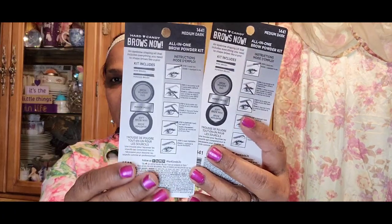Then there was these. And this is the medium dark 1441 hard candy brows now ultimate all-in-one brow powder kit. And it includes a mirror and two brushes, medium to dark. So I got these, and this is what they look like. And these are the instructions on the back of it. So let me open up one. You guys know I love to open this stuff and show you guys, right? There's a mirror in here as well, and two brushes.